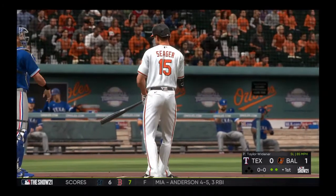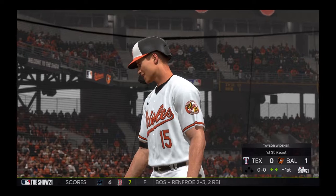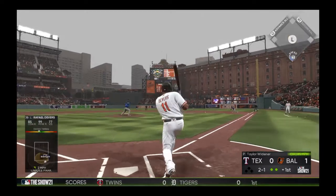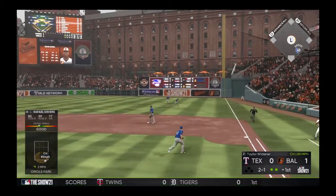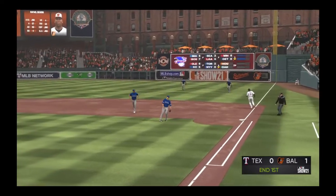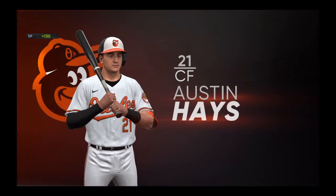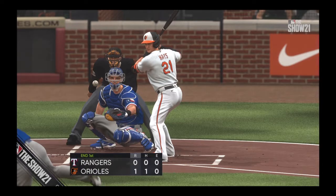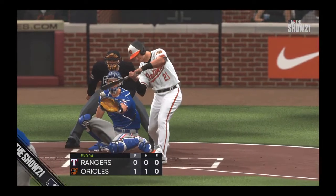And there's Corey Seager. Tried to pull the trigger on a slider that came in the back door, but was too late, and he's down on strikes. Then Rafael Devers, ground ball through the right side, but the shift, look where he fields that ball. Throws to Widener covering the bag for a great play there to end the inning. But Austin Hayes has given the Orioles the lead. They're up 1-0 on the solo homer.